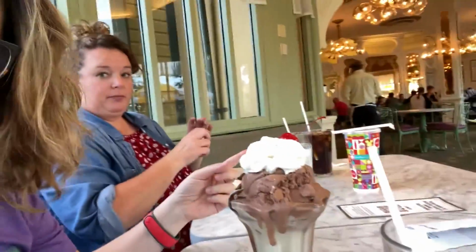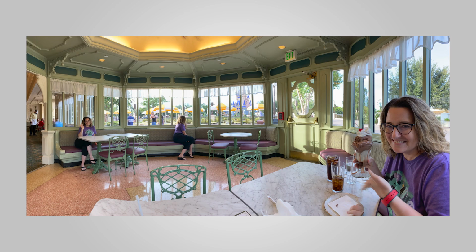Okay. The waiter just brought us to-go cups of Diet Coke, which is going to be handy to take out. We were also playing around. I'll post the picture here, but panoramic effects in this little room because nobody's in here. And so we're having fun. Anyway, we've got some ice cream to eat. We know it's going to be delicious, and then we'll be back out into Magic Kingdom.